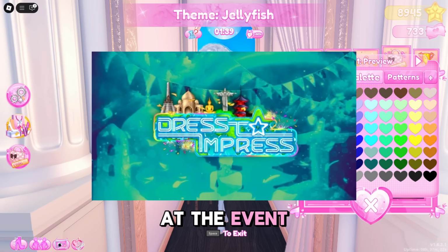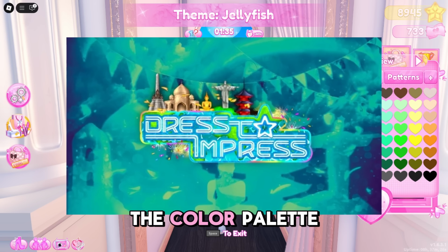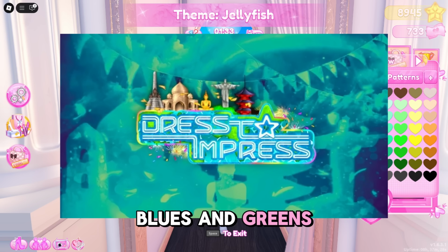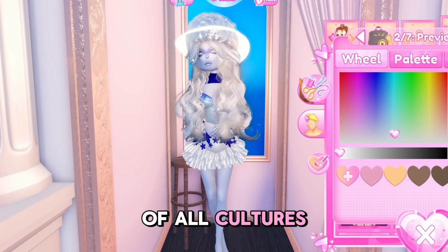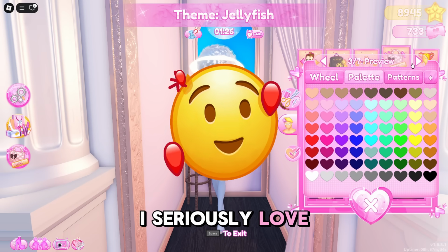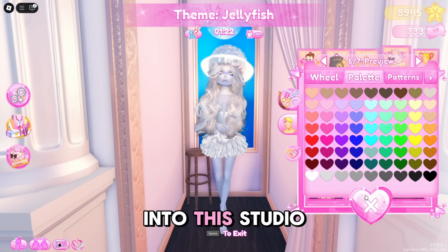And just look at the event banner on the Roblox event page. It's so pretty. The color palette with all the blues and greens kinda gives Planet Earth vibes, like a celebration of all cultures together. I seriously love the whole vibe. You can really tell the devs put their hearts into this.